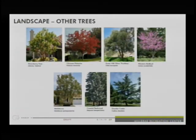And then as we look at the variety of other trees within the site, again, a variety of shapes and forms and color to help bring seasonal change to the site. So these are a sampling of the trees, and we'll come back with exactly where these trees are planted later.